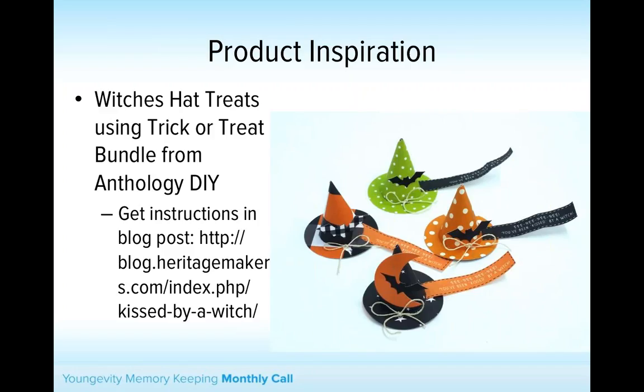Okay, what did rub-on in Anthology collection mean? Rub-ons are an item that you lay down on your paper, and then you use a craft stick or your thumbnail and you rub it, and it transfers onto that paper. So it's a transfer item. As far as the trick-or-treat kit, yes, it's still available, so you can get that. And someone else asked a question which you're going to get the answer to next, okay?